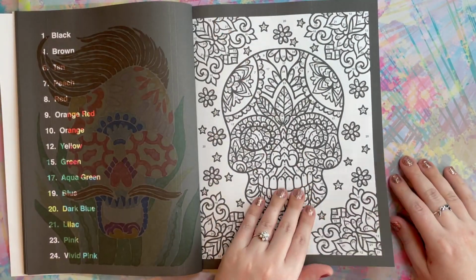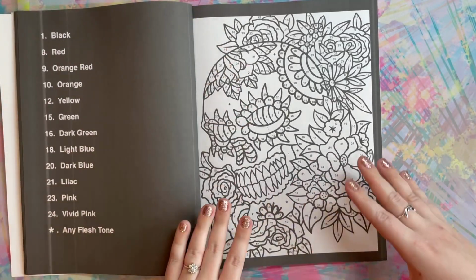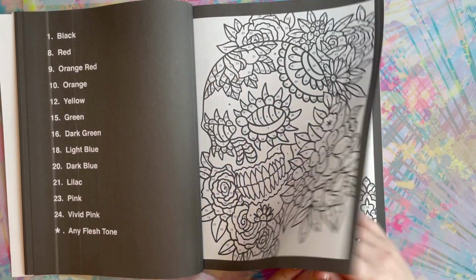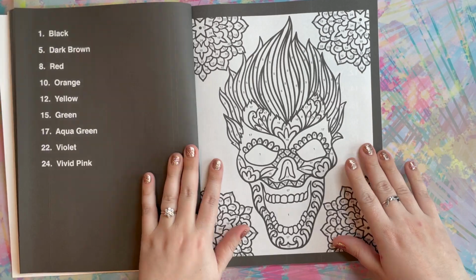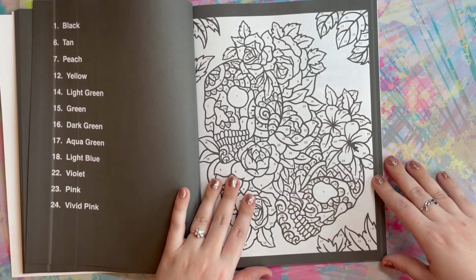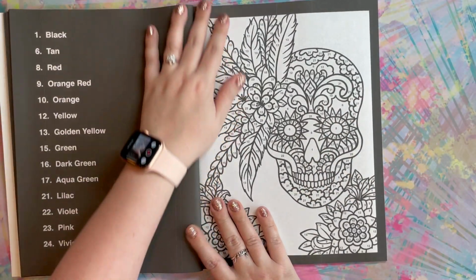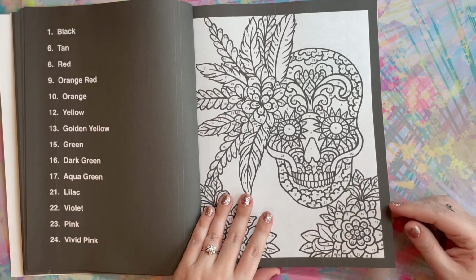And then they have a whole bunch of other images, which are really cool. Like I said, they're kind of fun. Some are a little bit scarier and creepier than others. Some are kind of funny, and some are rather cute. You have the two skulls here. They remind me of tattoos. And then this one just looks like fun and pretty.